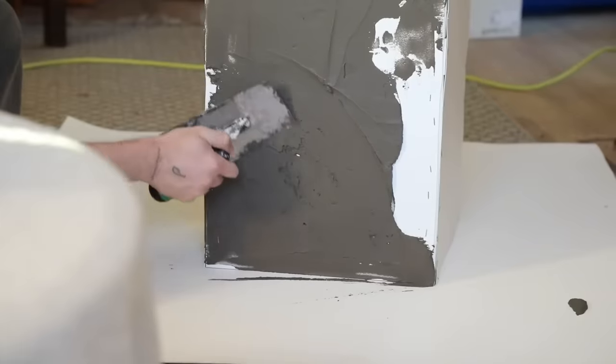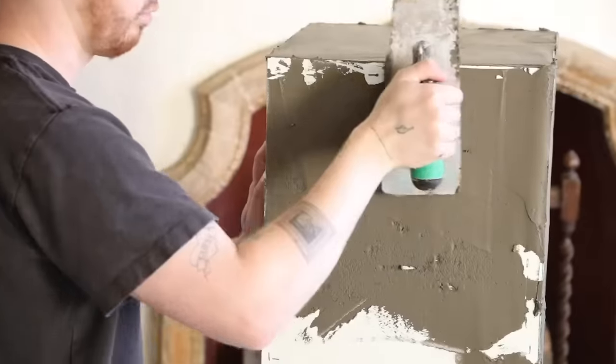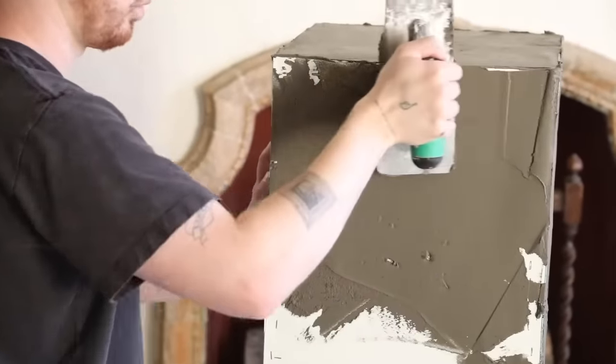And another thing I love about this is that the column in the end only weighs about 15 pounds. So it's super easy to move around your house if you're someone that likes to restyle often, or if you're even making this for like a photo set or something.